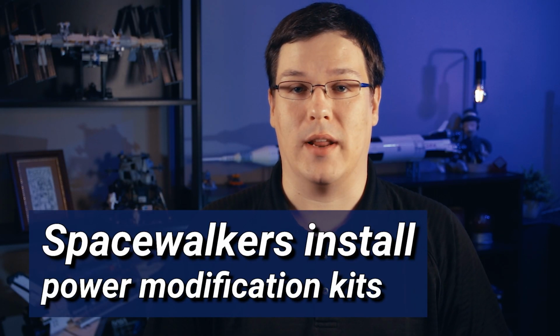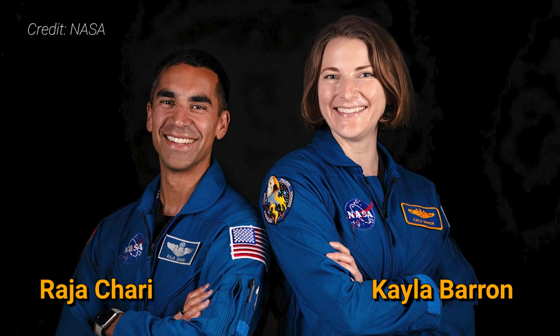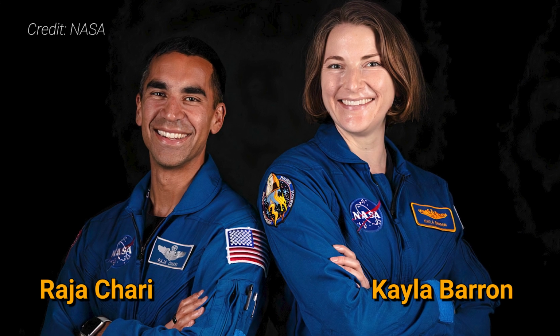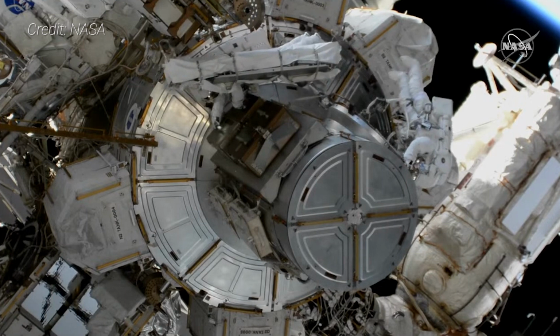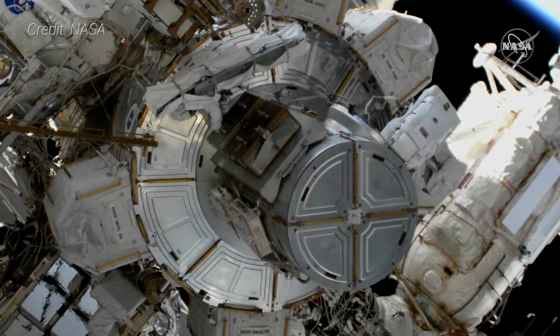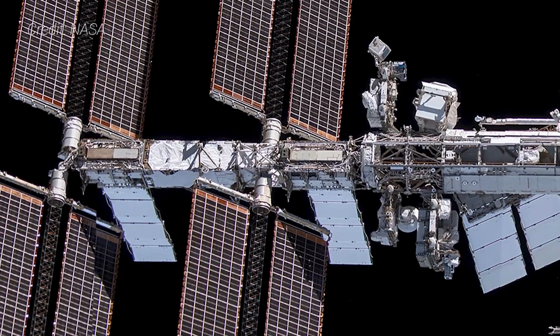On March 15, 2022, NASA astronauts Kayla Barron and Raja Chari, 2 ISS Expedition 66 flight engineers, performed a spacewalk outside the orbiting outpost. The 2 spacewalkers left the Quest airlock at 12:12 UTC to begin what would be a 6-hour, 54-minute spacewalk. The purpose of this outing was to install a solar array modification kit on the 3A power channel's mast canister, located on the S4 truss segment.